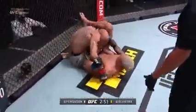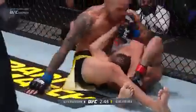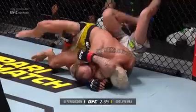Right into a triangle. Triangle. Oh, my goodness. Locked up. Just fully locked up. He's going to take that arm again. Oh, my goodness. How good is this guy?